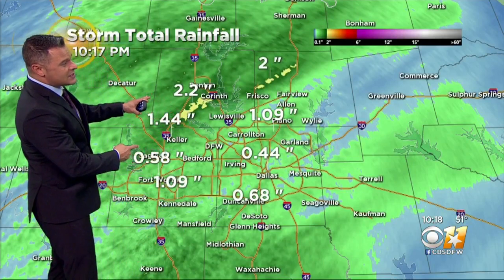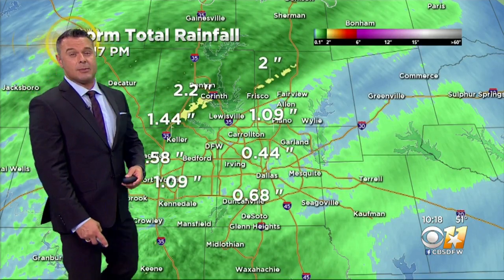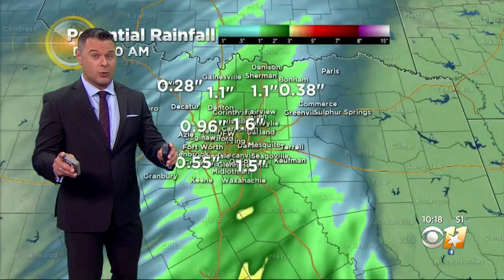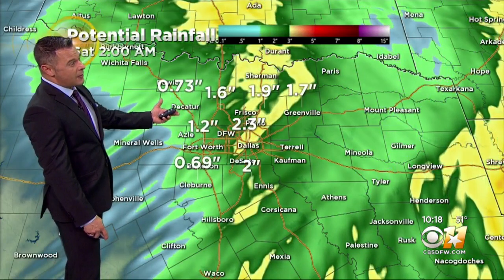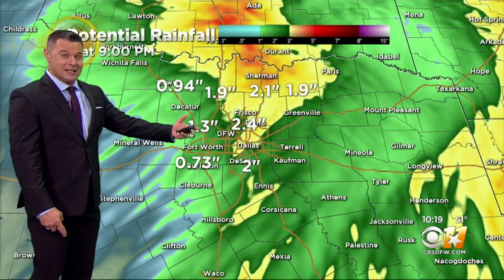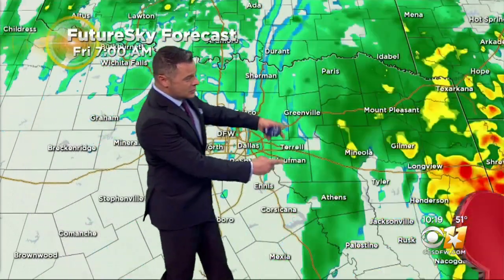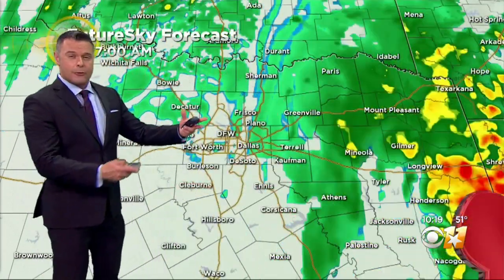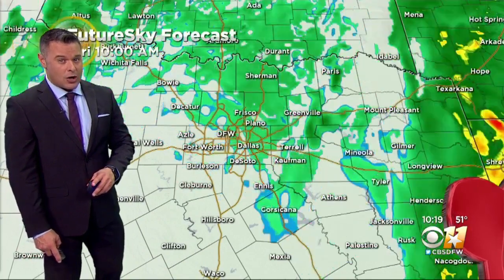Closer towards home, we've seen anywhere between about half an inch to near 2.5 inches of rain in some localized spots, and we're not done with the rain through the remainder of the night. The potential rainfall shows we could pick up another 1.5 to 2.5 inches through Friday and then even into Saturday in some spots of North Texas. So the front's well down to the south and the east, and you see the rain is going to be off and on through the remainder of the night. Tomorrow morning, have the umbrella with you, have the coat on as well.